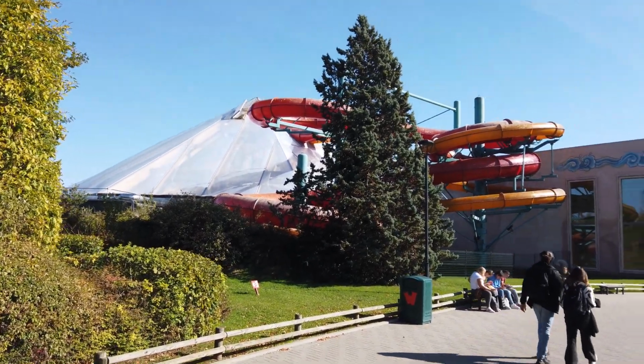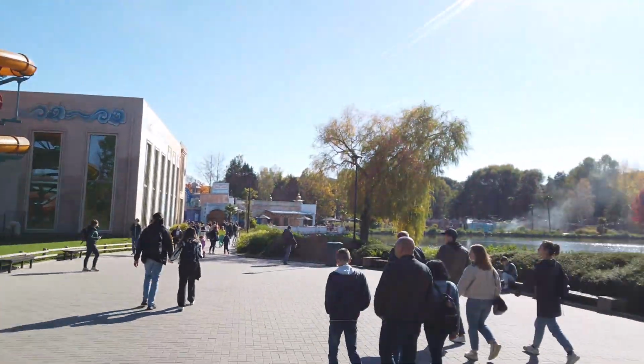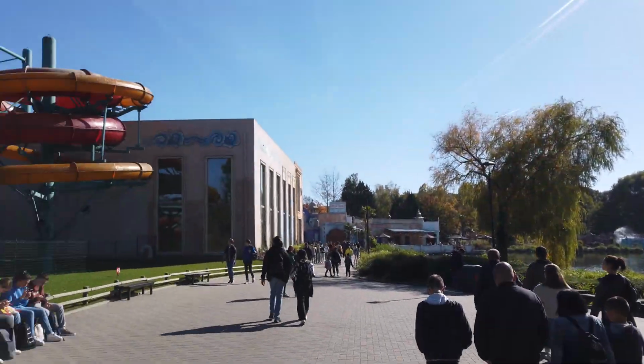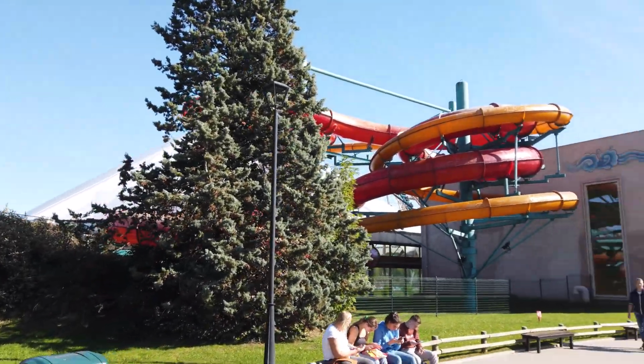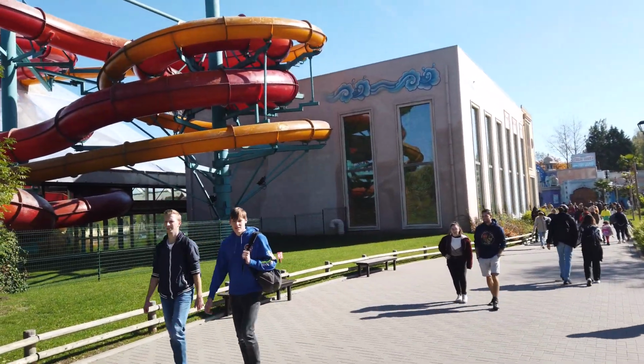Okay, Walibi Belgium has also got a water park. It's a separate gate, it's a separate ticket, but it's actually right in the park. Look, here's the park, there's the rides, there's the water park. So that's pretty cool if you come in. There's a lot of indoors in there.